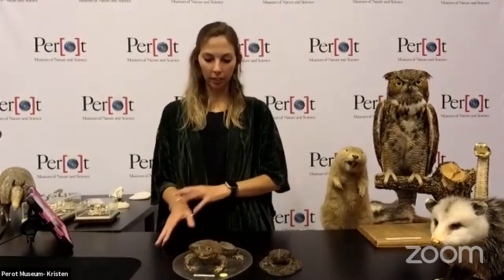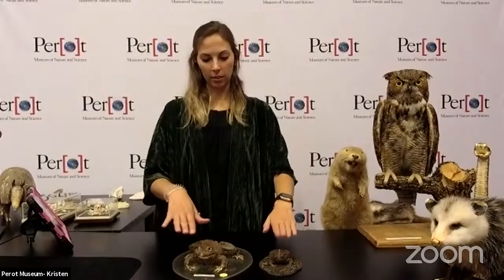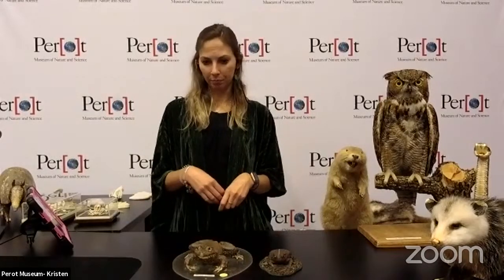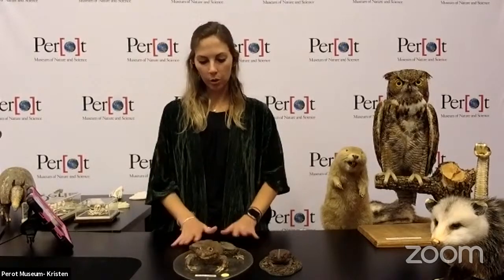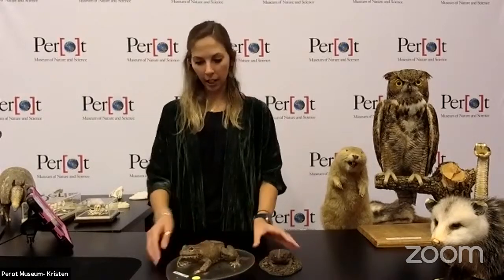So frogs and toads are both amphibians, which means they spend part of their life in water and part of their life out of water. They also have this smooth, moist skin. And whenever they lay their eggs, they have to be either in water or really close to a water source, and they're kind of jelly-like. So those are some similarities between them. They're different in a couple of things.